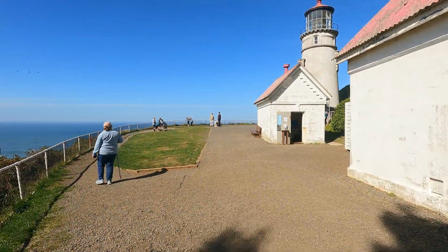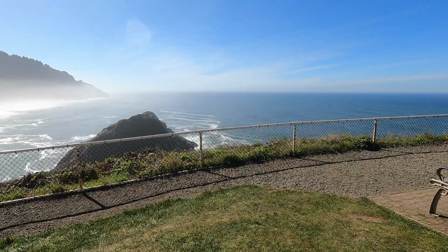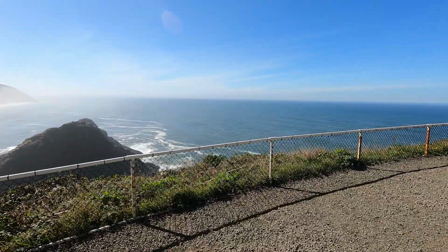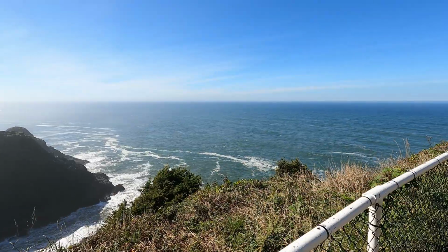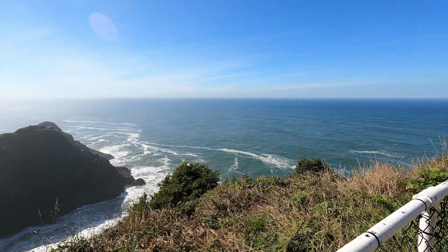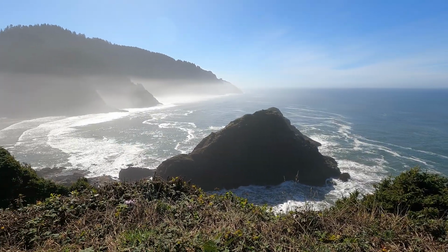The viewpoint from the lighthouse is among the best on the coast for spotting whales during those winter and spring migrations, as well as sea lions and many species of birds. The park and surrounding ocean are part of Oregon's largest marine reserve, the Cape Perpetua Marine Reserve.